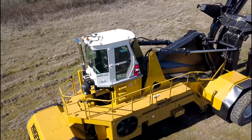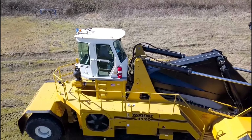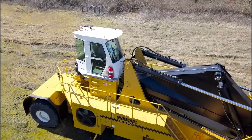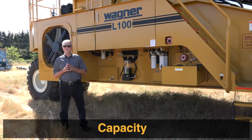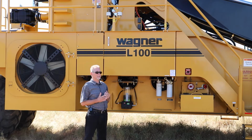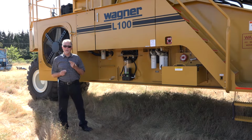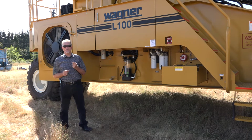And since purpose-built machines last longer, you can keep the machine in service longer, dramatically reducing your total cost of ownership. When discussing capacity, there are two ratings to consider: operating capacity and tipping capacity. Operating capacity is the maximum weight the machine is rated to lift. This is how most manufacturers rate their machines. Tipping capacity is the rated weight at which the rear wheels will come off the ground.